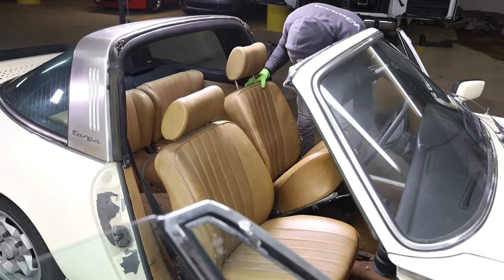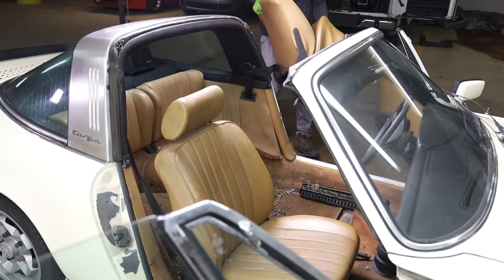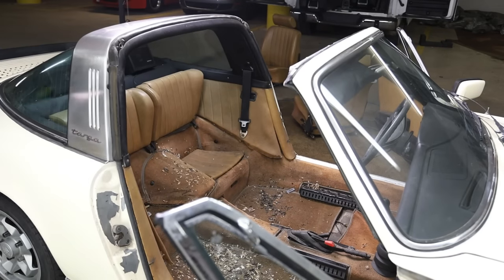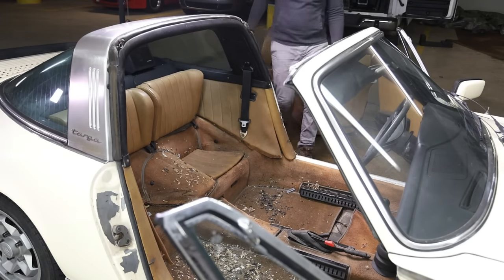Now we'll come back to finish up the exterior 100% a little bit later in the video, but now it's time to move on to the interior. So the first thing we always like to do in our videos is pull the seats out and then go ahead and vacuum the carpets.